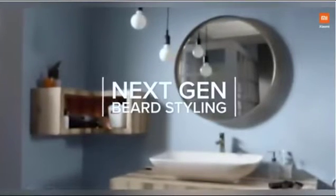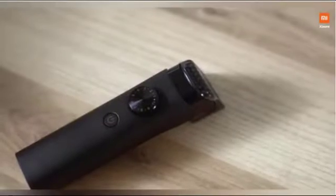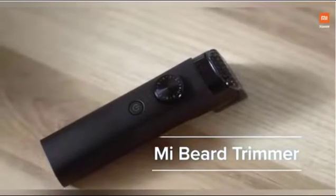Introducing the next generation of beard styling. The all-new Me Beard Trimmer. New word in dependability and consistency, with a trimmer guaranteed to last a lifetime.